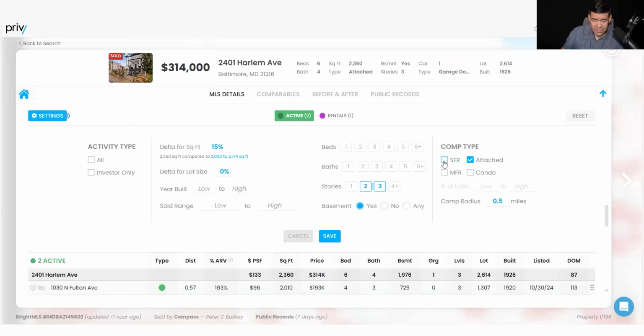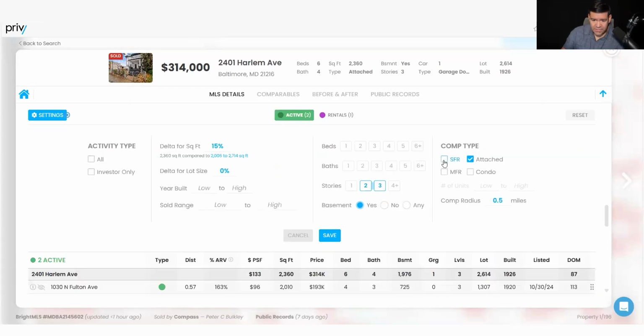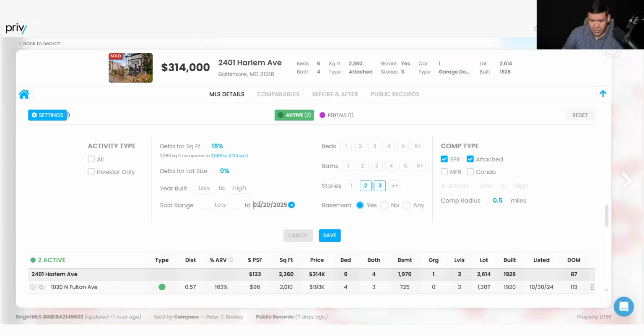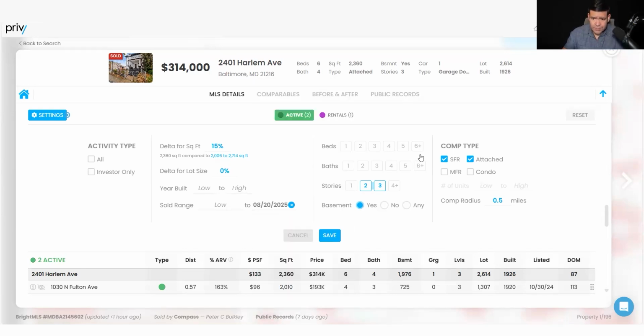Half a mile, attached. Now, maybe this isn't really an attached property, so you could include single family. You can adjust for year built. You can adjust the sold date range. Out of the box, the sold date range is 8 months. But you might think, okay, well, 8 months is too far back. Let's only go back to 6 months. So all this is adjustable. Okay.